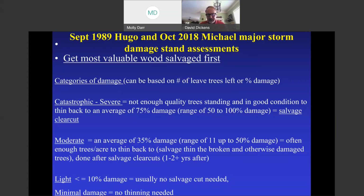These are probably stands that you can keep an eye on every 2 to 3 weeks to make sure you don't have beetle activity in that stand, especially the first growing season after a major storm event. And go ahead and salvage that stand with a thinning maybe 1 to 2 years after the major logging has gone on in the severe to catastrophically damaged stands.